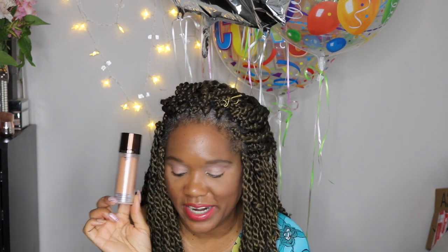And the last one is for my fellow matte girls. I did not think that I would love a matte foundation, and then I found the Tom Ford Traceless Matte Foundation. 9.5 Warm Almond is the shade. Again, this is a great foundation for those who love a matte finish. I like a little bit of dew in my foundation, but since I discovered this, I'm slowly converting to matte foundations. And this is one that I would definitely reach for this summer.